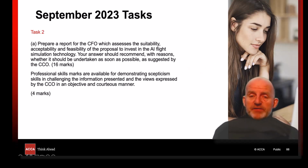So this was split into 2 parts, and it asks you to prepare a report assessing the suitability and feasibility of a proposal to invest in artificial intelligence, and professional skills were awarded for skepticism. Interesting to note on this question that there wasn't really anything in the pre-seen information on artificial intelligence, and it was just given on the day of the exam. So that shows that SBL will still require you to think on your feet using information provided on the exam day. So let's have a go at planning.